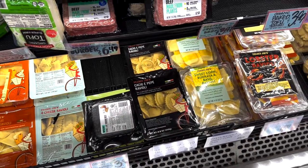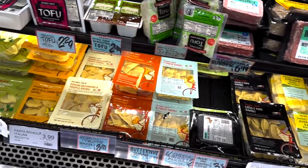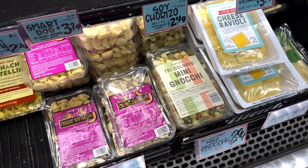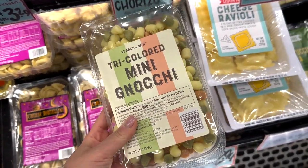But if you guys want the pre-made version, Trader Joe's has so many pre-made pastas and they're all really yummy. Look how cute these tri-colored mini gnocchi are. These are so cute.